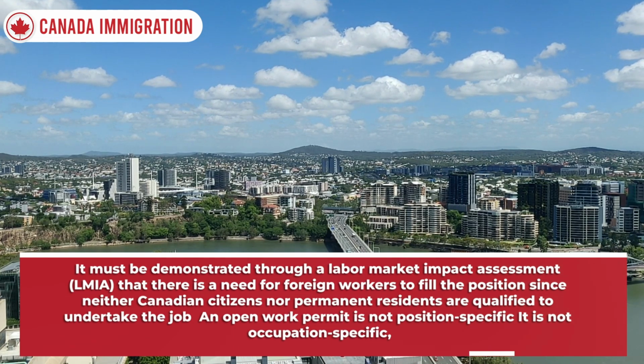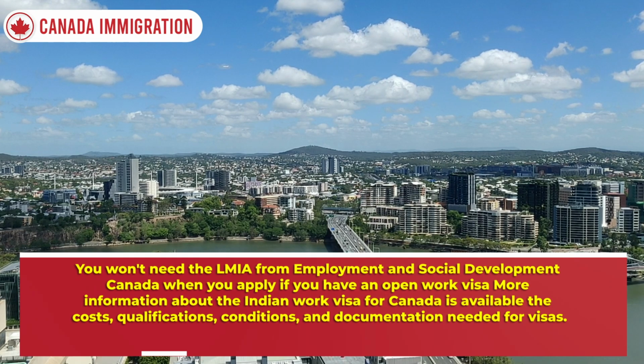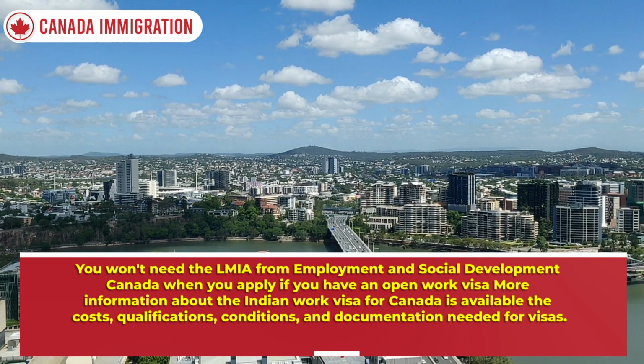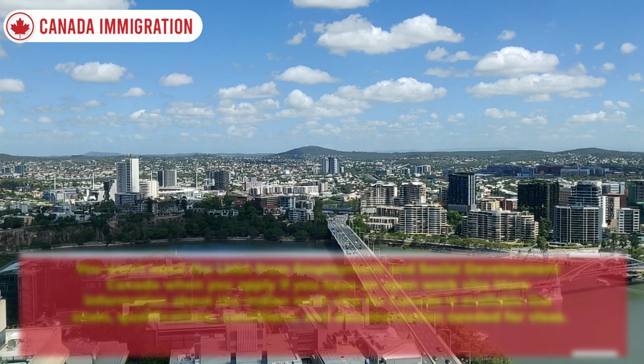An open work permit is not position specific, it is not occupation specific. You won't need the LMIA from Employment and Social Development Canada when you apply if you have an open work visa. More information about the Indian work visa for Canada is available: the costs, qualifications, conditions, and documentation needed for visas.